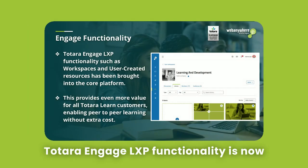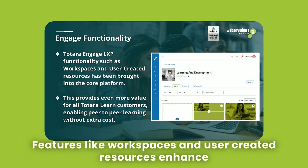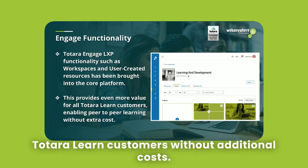Totara Engage LXP functionality is now integrated into the core platform. Features like workspaces and user-created resources enhance peer-to-peer learning, offering more value to Totara Learn customers without additional costs.